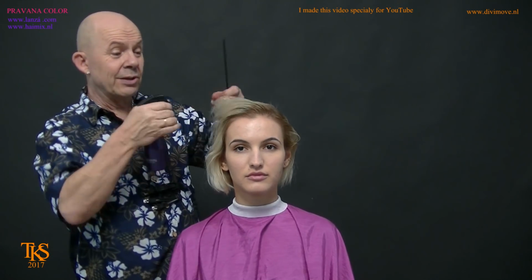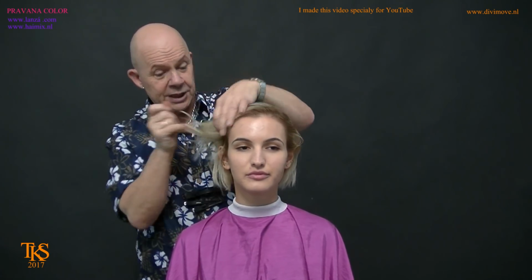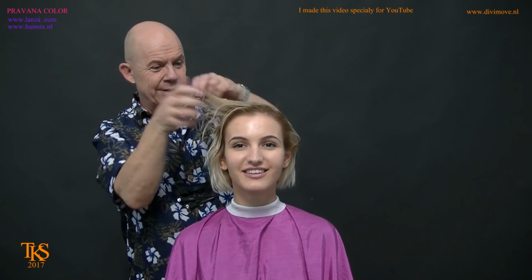This part's totally dry, so I put in a trauma treatment of Lonza in front of everything. The trauma treatment comes in this kind of bottle. Just take a knot, it's enough. Apply that on the dry ends. Smells always delicious. Yeah, smells very nice. Yeah. All Lonza products do.